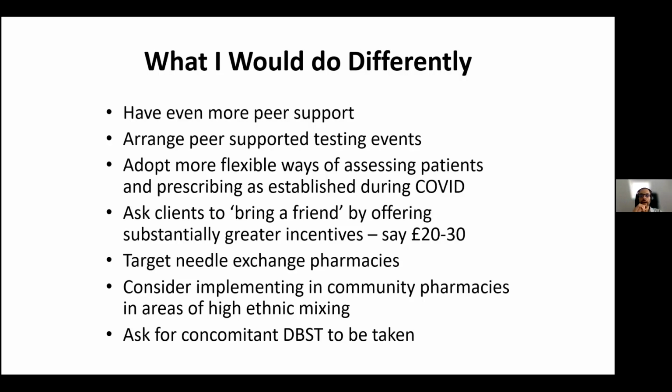And I would ask for concomitant DBSTs to be taken. If you're going to prick the patient to do a Kefiad, get some blood spots on a DBST card, and save it in case they send it off for Hep B and HIV. When we talk about Hep B elimination moving forward, this might be an ideal opportunity to be involved. I'm not going to mix messages, but I think that's important. So I'd like to end my last slide.